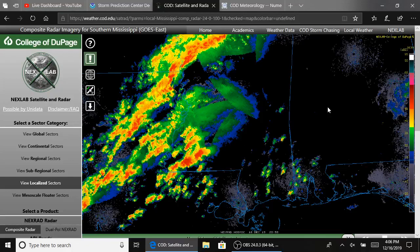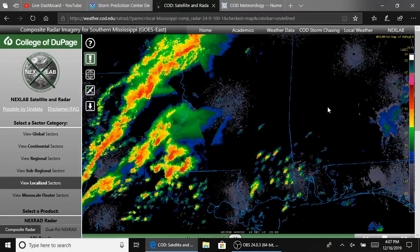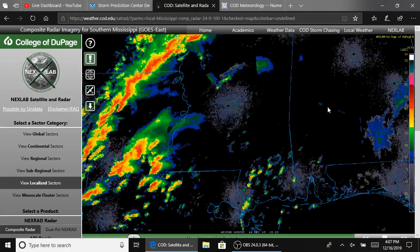Alright, so I'm going to go ahead and make that tweet. Yeah, those are some pretty strong rotation signatures.